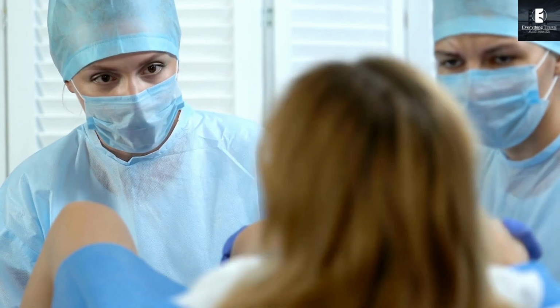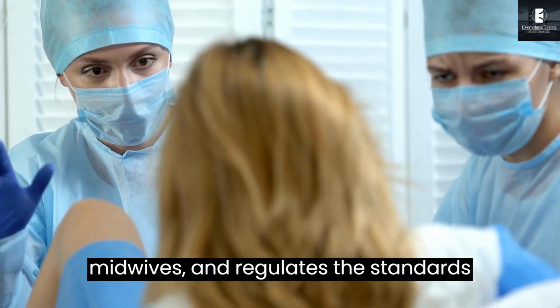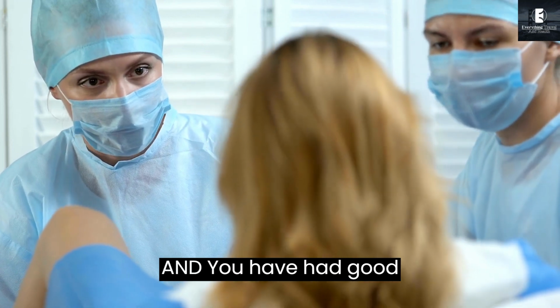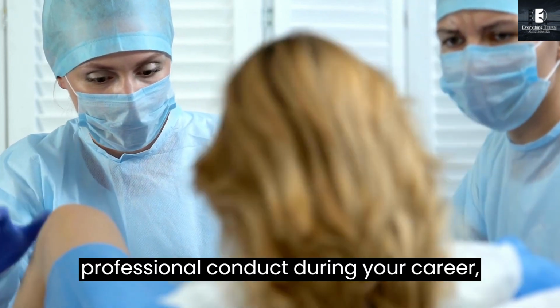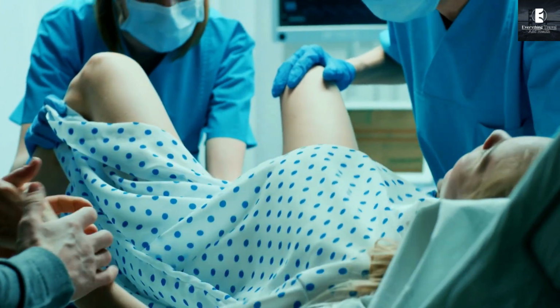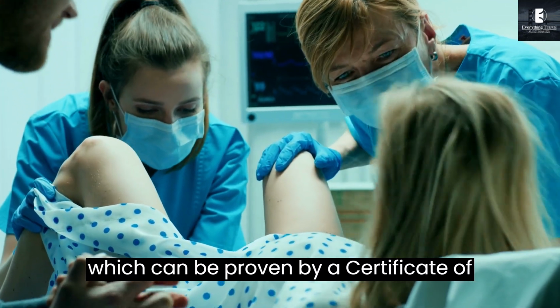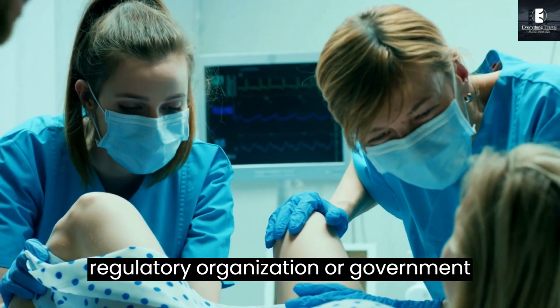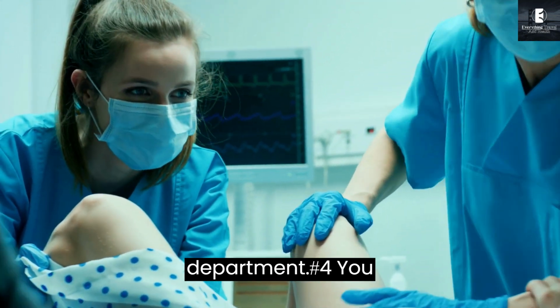3. You must have registered with a regulatory organization or government department that has authority to govern the profession, keeps a register of midwives, and regulates the standards and practice of midwifery. And you have had good professional conduct during your career, which can be proven by a certificate of good conduct or equivalent from a regulatory organization or government department.